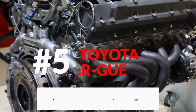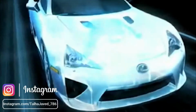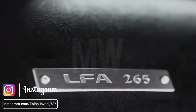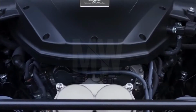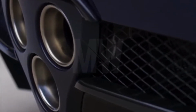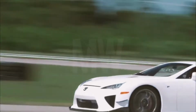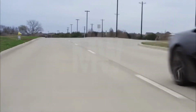Number 5. Toyota 1LR-GUE. It's a 4.8-litre V10 piston engine, designed by Toyota for the Lexus LFA sports car from 2010 to 2012. It can be called a piece of art nowadays, since Yamaha's music division was contracted to create the car's exhaust, with its note described as the roar of an angel by the engineers behind it. The Lexus LFA has up to 552 horsepower and can accelerate to 60 miles per hour in 3.5 seconds, with a maximum speed of 202 miles per hour.